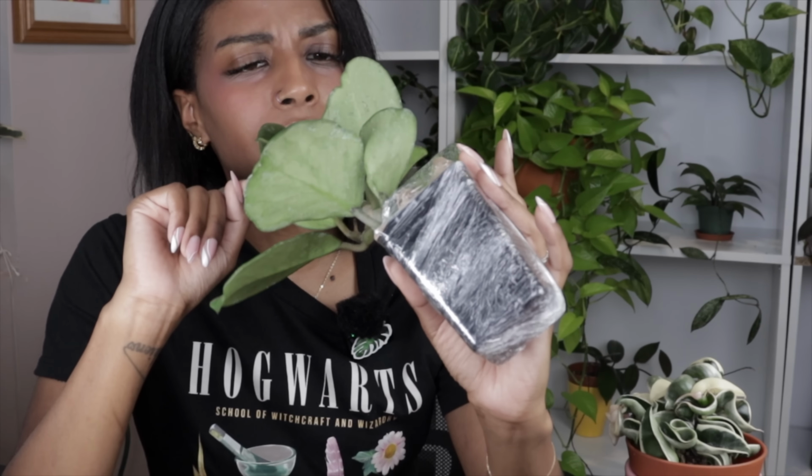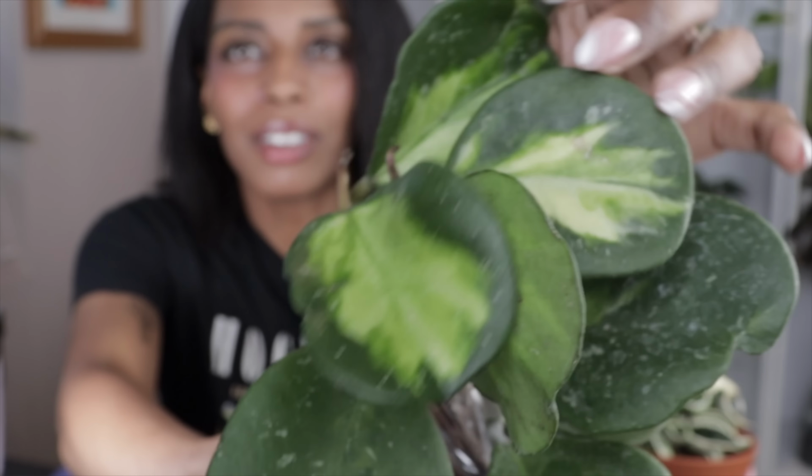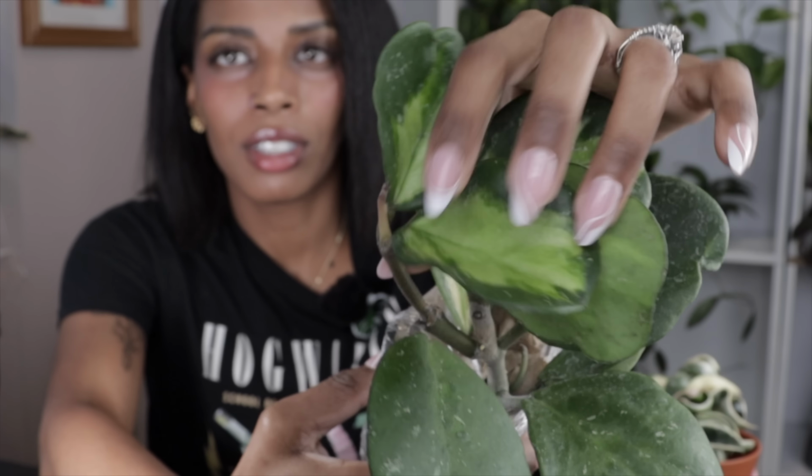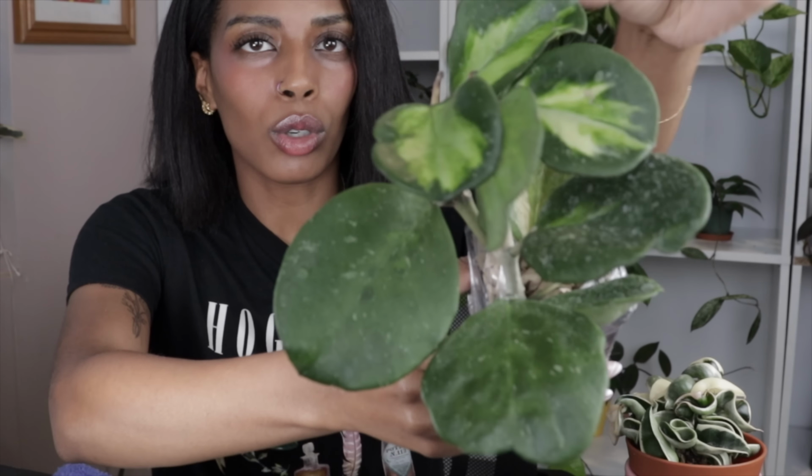Okay, wait a minute. That's inner variegation. Apparently that's not super common in the Obovatas. So did I get something actually special? Wait a minute. I don't know. Am I crazy, or is this a little different than what you would get at Lowe's or Home Depot or something?